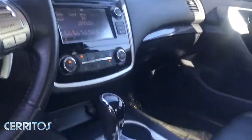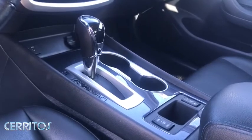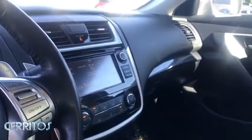bucket seats, MP3 player. This vehicle is Carfax certified one owner and qualifies for Carfax buyback guarantee.